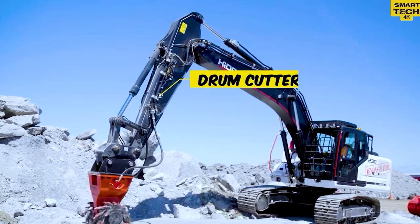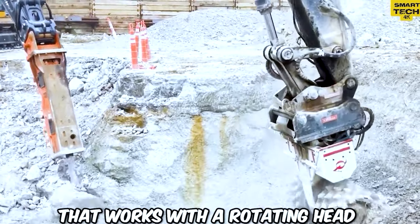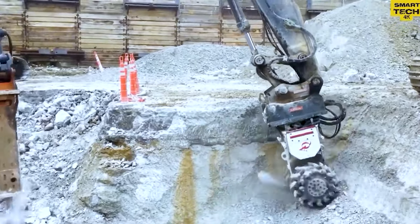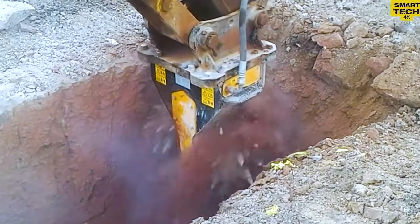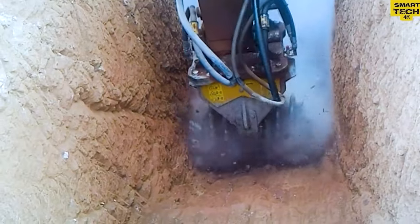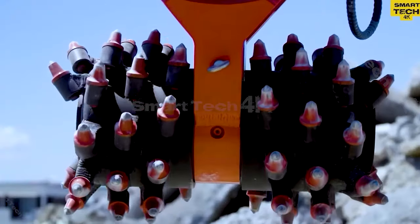Drum cutter. It is a high productivity cutter that works with a rotating head. It's used in different types of works such as demolition or excavation. The head measures 24 inches and weighs 420 pounds. It has 56 tips. Designed to be highly resistant to wear, it can dig in rock or concrete surfaces and make trenches in hard floors.